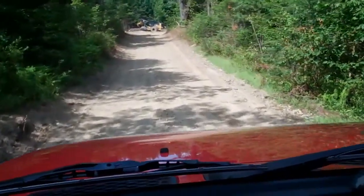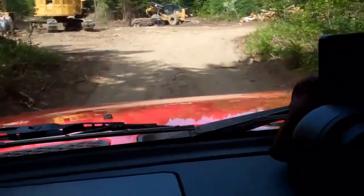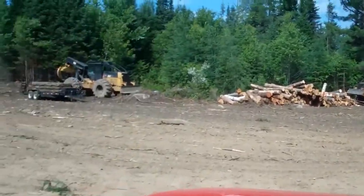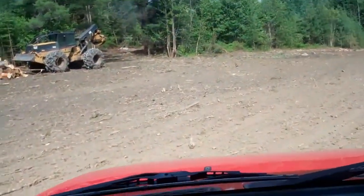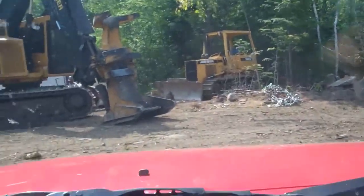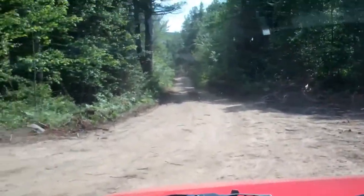Roads actually improved quite a bit. There's some sort of a base level of gravel that's been put in or added, and they're going to actually continue that and really improve it. So you see some logging equipment, some amazing equipment. And then we just need to find a place to park. There, facing out. I always park facing out. Kind of a little thing I do.